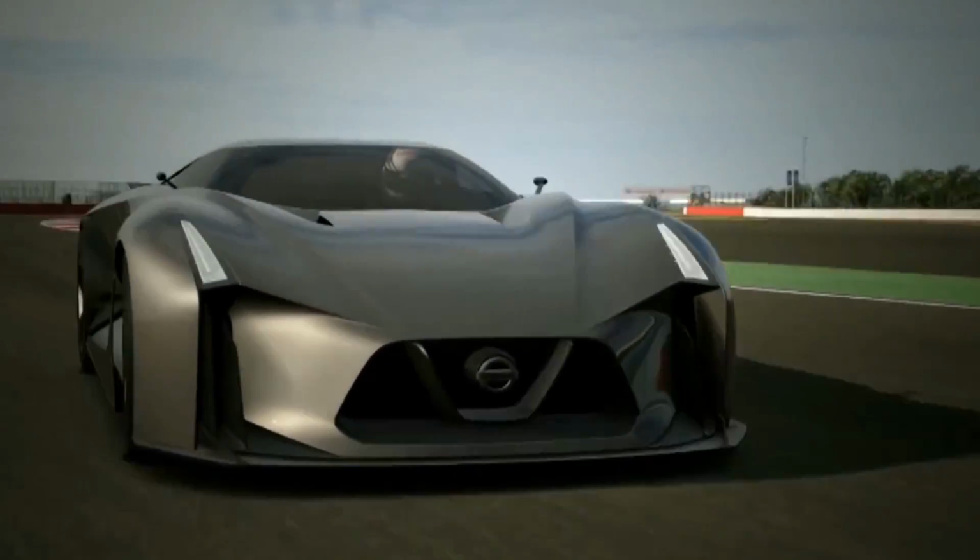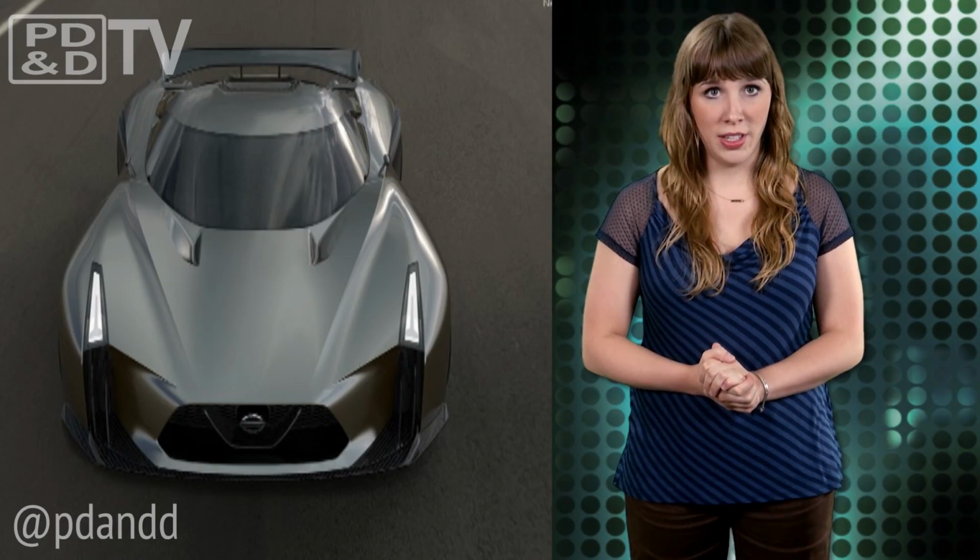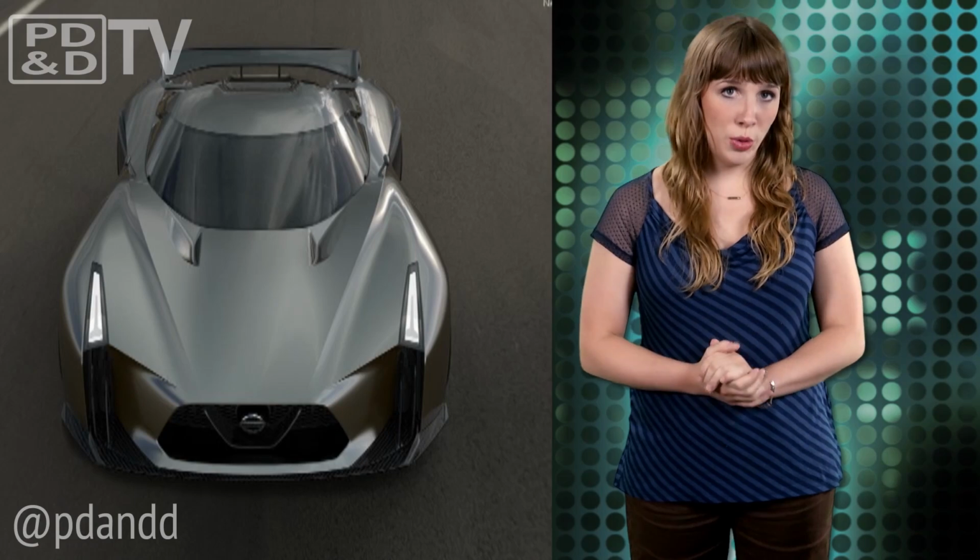So what began as a dream project for Nissan designers is now giving us a glimpse of what a supercar of the future may look like. And the future looks pretty awesome.